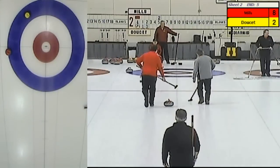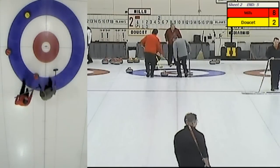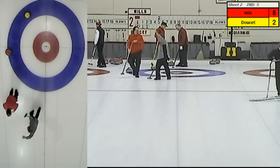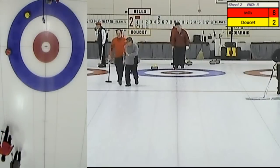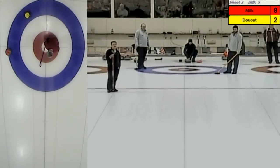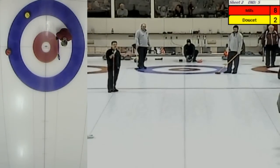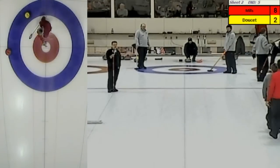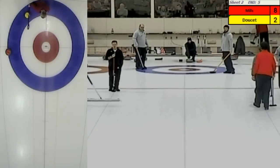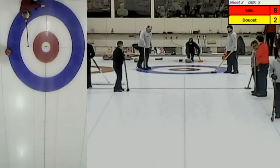So this rock is away. It needs to curl a little bit. And looks like it might catch just a piece. No, flash. No, just flashes right by it. He's going to leave Doucette with a little bit of options. He's looking to go front 8 on the opposite side, split the house. Now he's thinking maybe he's going to try to sit on top of the redstone and the side of the 12.